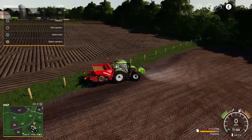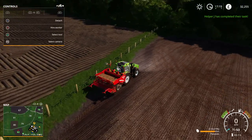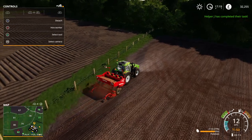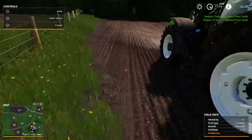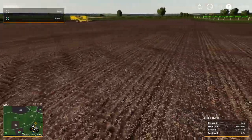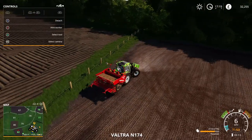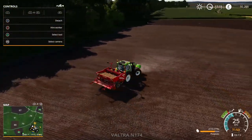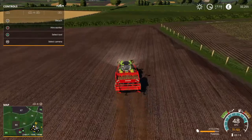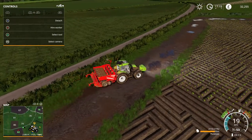How did I manage to do that? There we are. Lower, turn on the planter. This needs to be cultivated or plowed. Aha! It's not a direct seeder. So used to direct seeders. Right. We're going to need to buy another piece of equipment.